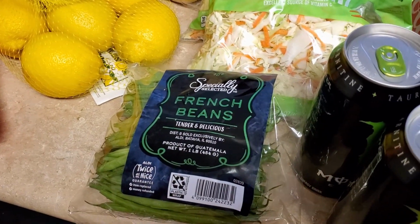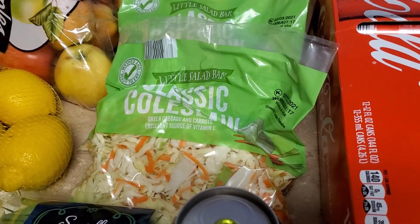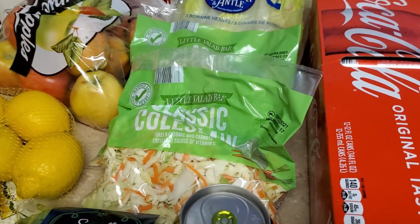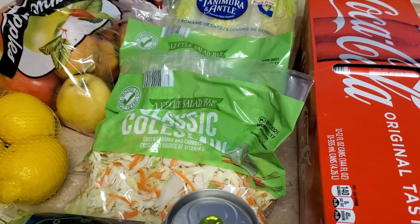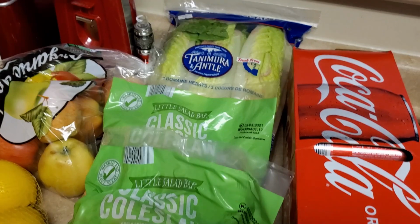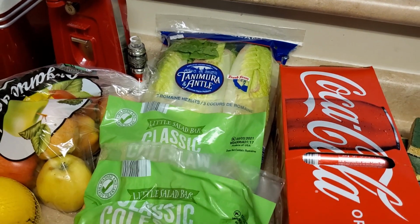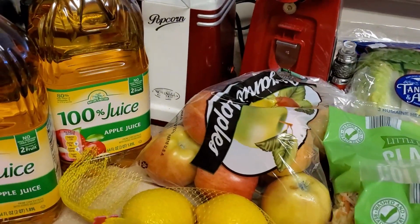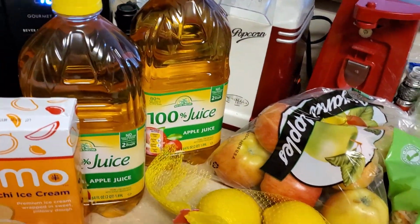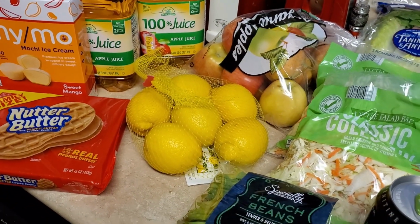Here is the French style green beans for the ham, green beans, and potatoes. I'm also making ribs this week. We had them last week and everybody loved them. So instead of doing the baked beans, this time I'm going to do the coleslaw. Here is our romaine hearts for the antipasto salad that I'm making today. My staples, of course, apples. My daughter wanted some apple juice. I got real lemon for the shrimp and scallop scampi.